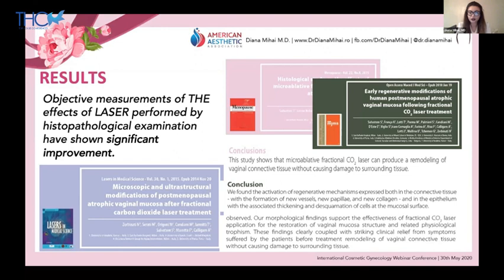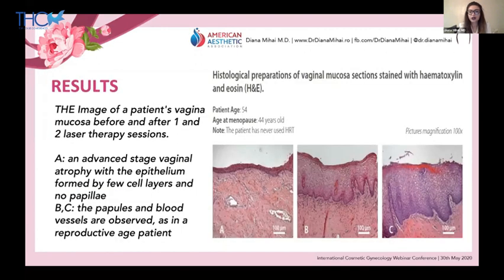and the physiological trophism. We can see here an example of a histopathological examination of a 54-year-old patient before and after one and two laser treatment sessions. She was in menopause for 10 years and has never used hormone replacement therapy that could have modified the results. The first image shows advanced atrophy with few cellular layers. 1 month after the first session, the thickening of the epithelium is observed, and after the second session, the effects gradually and steadily increase. The papillae and blood vessels are observed, as in a reproductive aged patient.